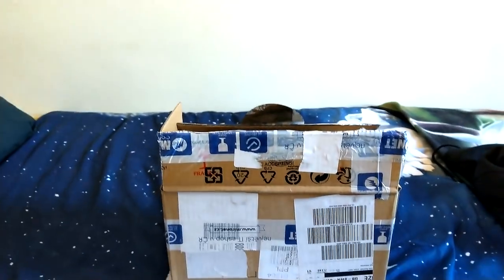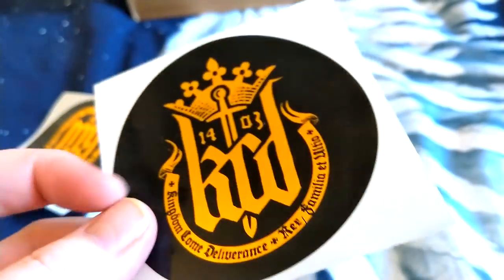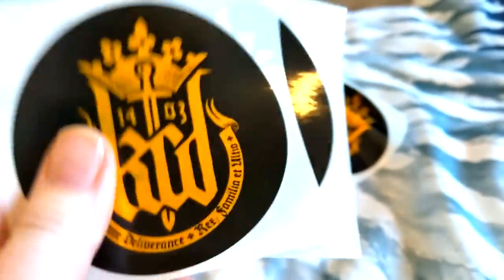Oh my god. Okay, all right. So first up, we have these Kingdom Come Deliverance stickers. Oh my god, I'm going to be sticking these everywhere, on my cat, on my bum. Oh my god, they're going to be all over my house. Okay, I'm delving into the box because I can't see what's in here.